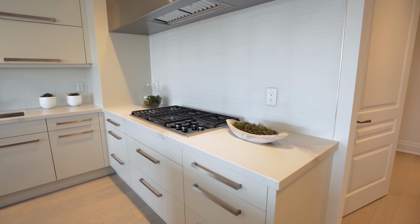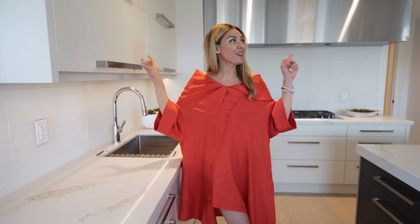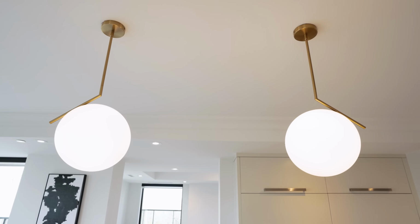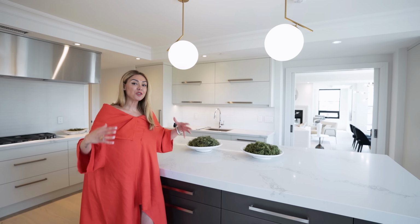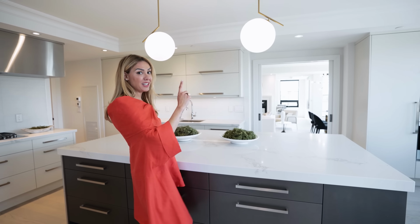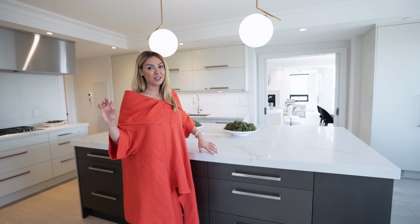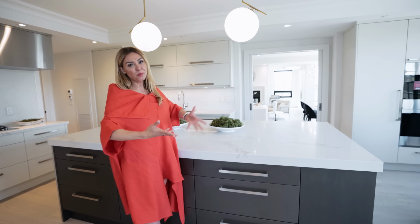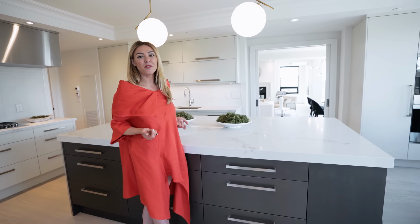But what we did was we upgraded the look of the kitchen with our light fixtures. So I brought in the brass, again, for those people looking at this place who like the more transitional look, yet modern. These are a great idea because the brass detail gives it a little bit of a transitional look, but then the round ball fixture gives it more of a modern look.